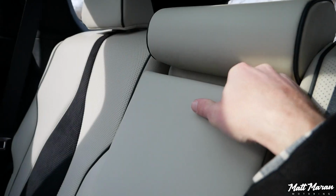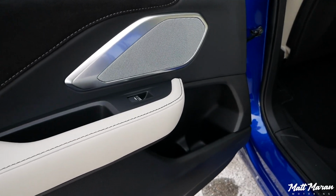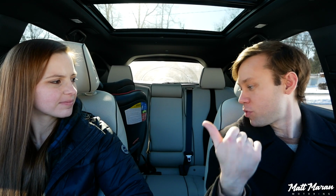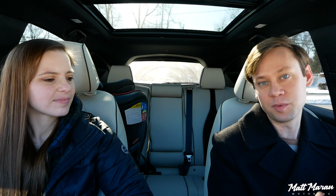Yeah, and then there's also a fold down center armrest, and you also have bottle holders in those doors as well. The last little thing to mention is we've been driving around with the baby in the back, and with the rear-facing car seat, it does fit pretty well. At least I was able to fit with about an inch of legroom to spare up front. So it's not an enormous amount of space, but at least your knees aren't crunched into the dashboard.